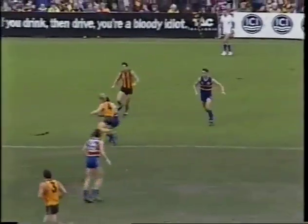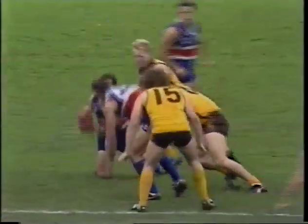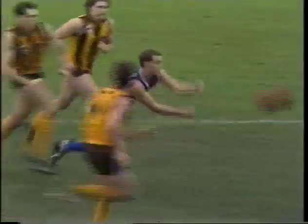Punch there from Atkins. Atkins to McPherson, who's been good for Footscray all day. Liberatore had a fantastic second quarter. Gives the ball to Wallace. This is better from the Bulldogs. Baxter kicks it long into the forward line.